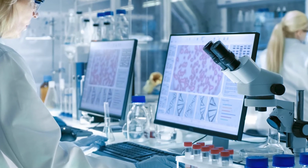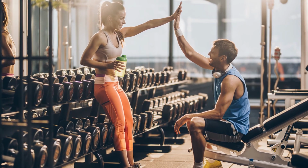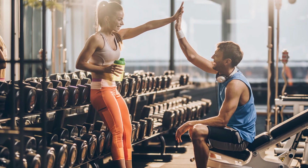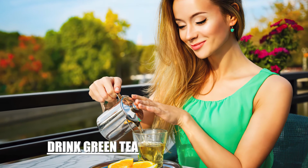for belly fat loss. In fact, one study involving teenagers with overweight showed that a combination of strength training and aerobic exercise led to a significant decrease in visceral fat. Number 10, drink green tea.